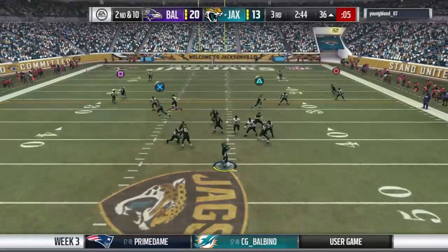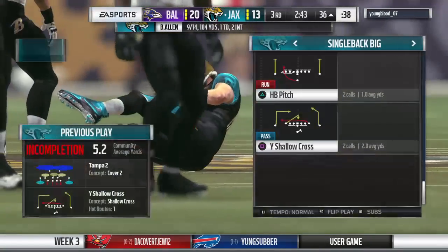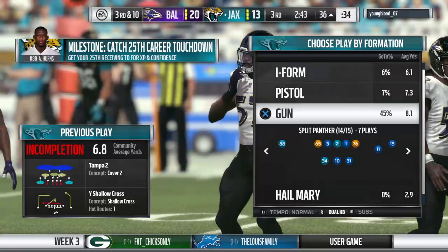Now they'll switch it up here and look to throw. A hit as he throws there, incomplete. He was looking to get it to Allen Hurns that time. And that takes us from second to third down.